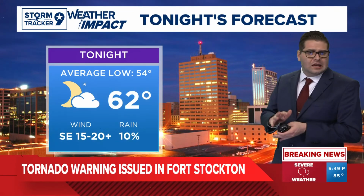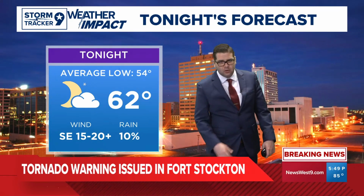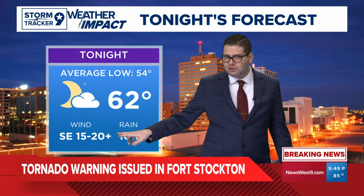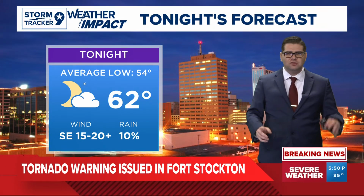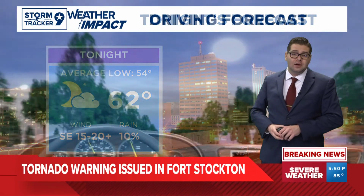Overnight tonight, not too bad. A lot of this stuff is going to be moving out of our region. We don't need to worry about it anymore. 62 degrees, partly cloudy skies. You still have a bit of that flow coming in from the Gulf. Southeast winds 15 to 20 miles an hour and a 10% chance of any of those leftover storms. Most of the stuff is going to be well gone by then.